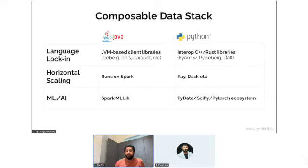Now, if you want to do native machine learning using the library, the main way you would do it is using Spark's MLlib. When you're trying to use something like PyTorch or a native Python library, you would then have to go through a Python UDF. Now, what does this look like for Python?